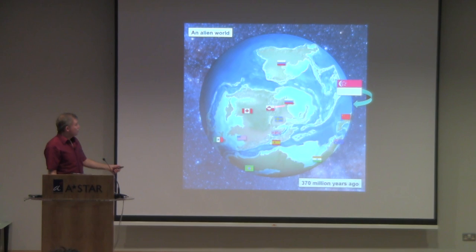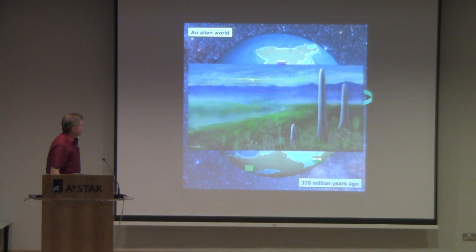Well, at this particular time point, the continents, of course, are moving slowly over time. So within the time frame I'm dealing with today, even this picture changes quite a lot. And incidentally, this is in a conventional orientation, so the equator is about here. You can see that the United States, Canada, and Scandinavia are equatorial regions at this time. And what a world it is.